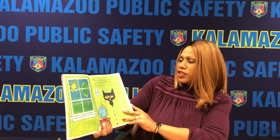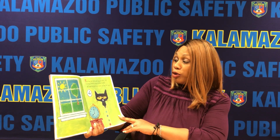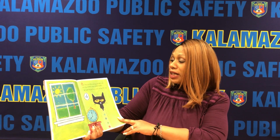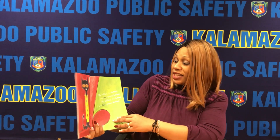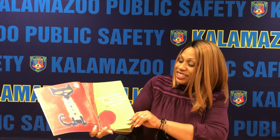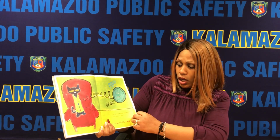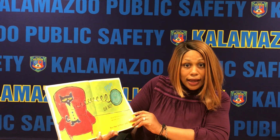All right. Pete the Cat put on his favorite shirt with four big, colorful, round, groovy buttons. He loved his buttons so much, he sang this song. Four. My buttons, my four groovy buttons. My buttons, my four groovy buttons. Pop. Oh no! One of the buttons popped off and rolled away.